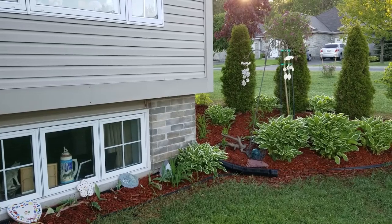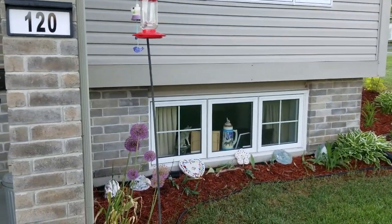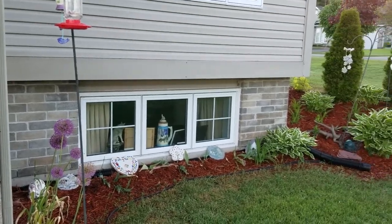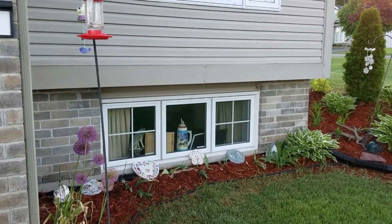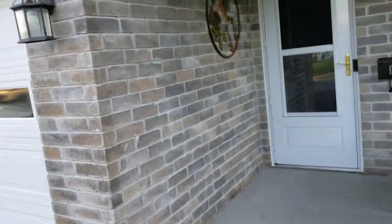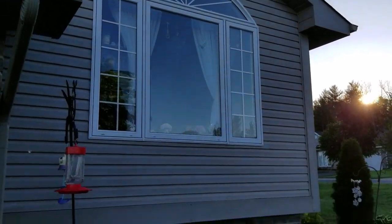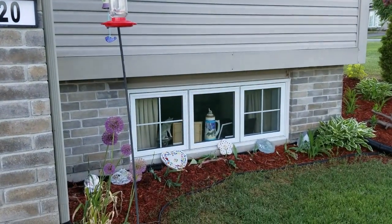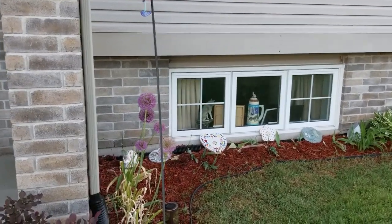So I thought for a change, instead of just showing the vegetable garden, I'd walk you around the house. We moved in here 2 years ago. We live in Ontario, Canada, and anyway, it's a lovely house. Love our house. It's bright and early, not too many people are up, so I thought we'll walk around the yard and just show you what's going on.